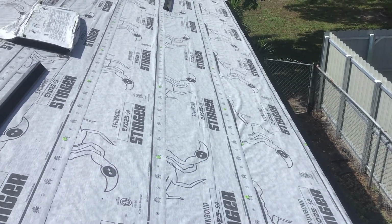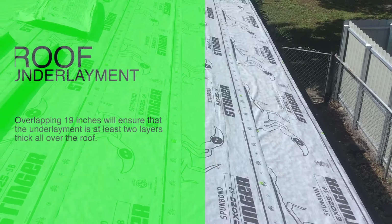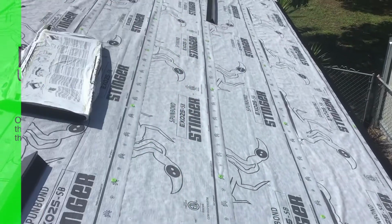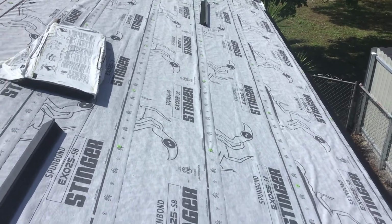Just wanted to go over a couple things, a couple code requirements that have changed this year. You can see we have double overlap of the synthetic paper. That's a new code requirement. And I wanted to talk a little bit about contingencies in a contract.